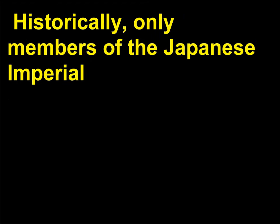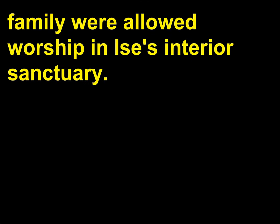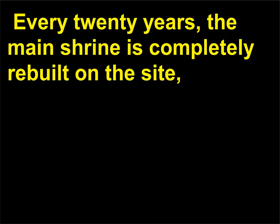Historically, only members of the Japanese imperial family were allowed worship in Ise's interior sanctuary. Every 20 years, the main shrine is completely rebuilt on the site, an important political and religious ritual.